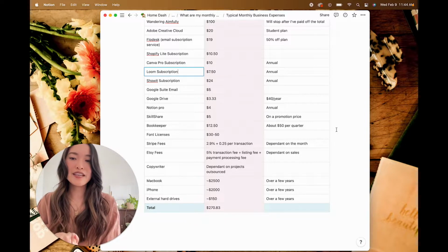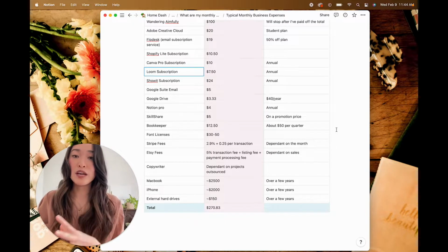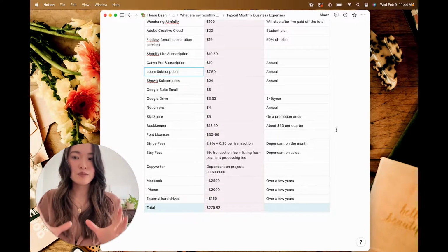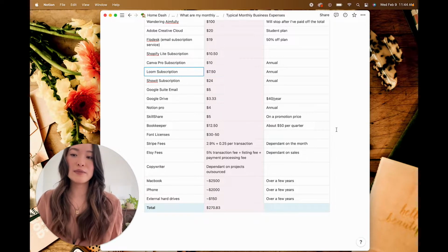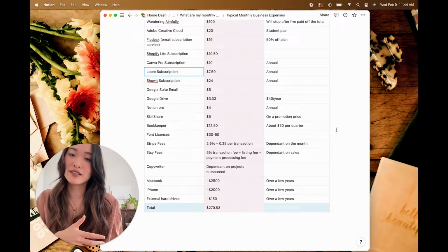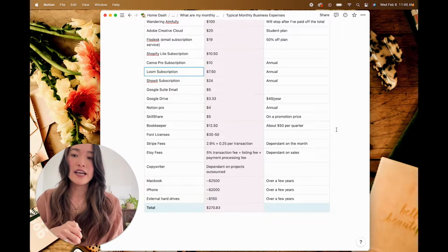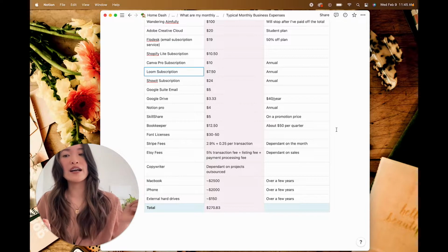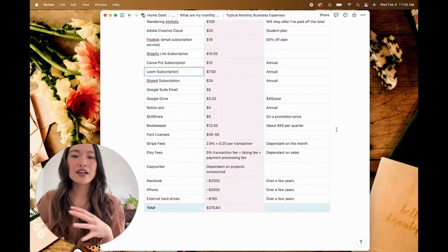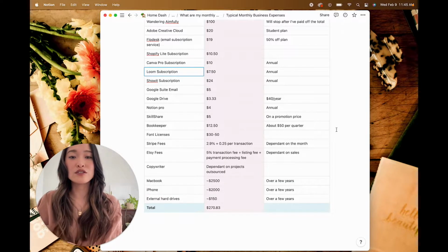All right, next up is my bookkeeper. I don't have an accountant, but I do have a bookkeeper that's super, super affordable. I create my spreadsheet and track all of my income and expenses, and then I give her that spreadsheet every quarter. My business is in Europe, so I have to report VAT taxes every quarter, as well as my income taxes once a year. That comes up to approximately $50 a quarter. I just did the math, and it's around $12.50 a month that I pay for my bookkeeper.